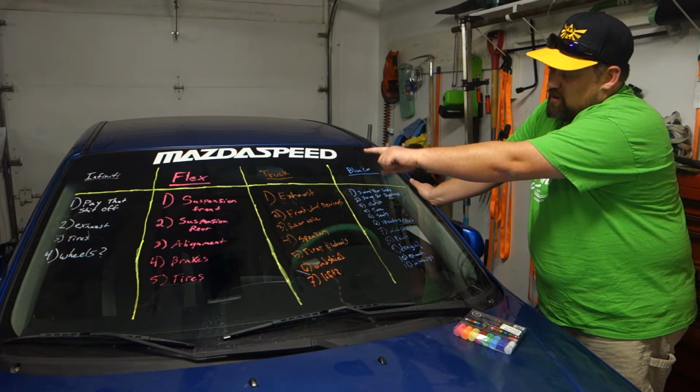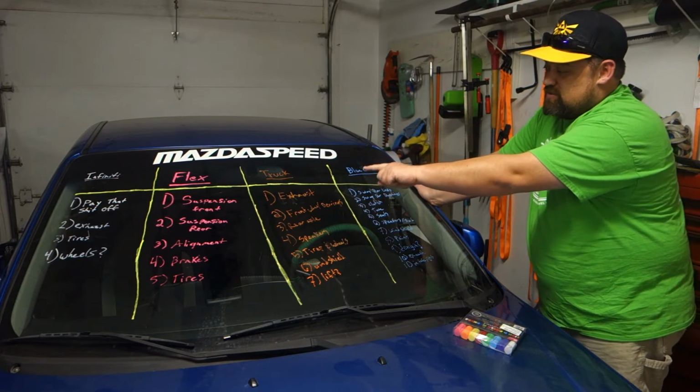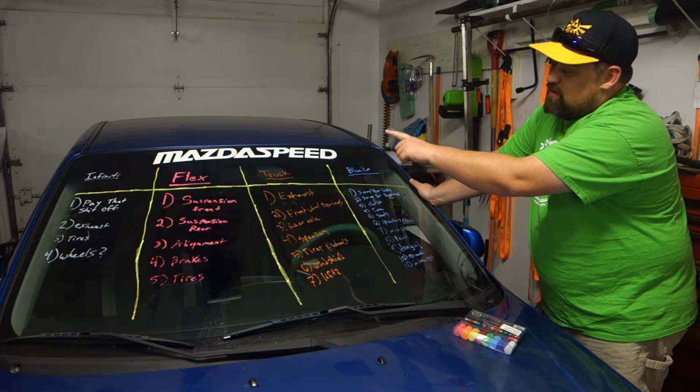So the second car is my wife's Ford Flex. My wife hates the color pink, and so I put this in pink because I know it'll tick her off when she sees this video, or next time she comes in the garage.